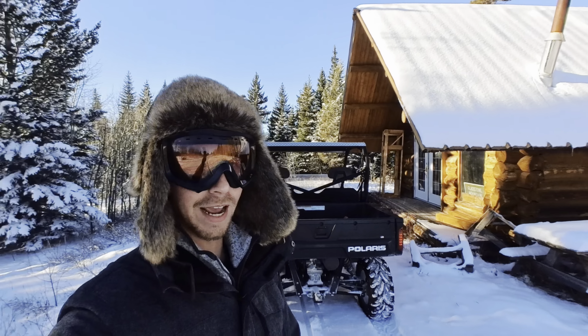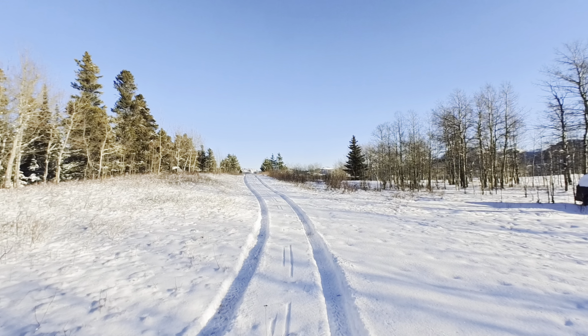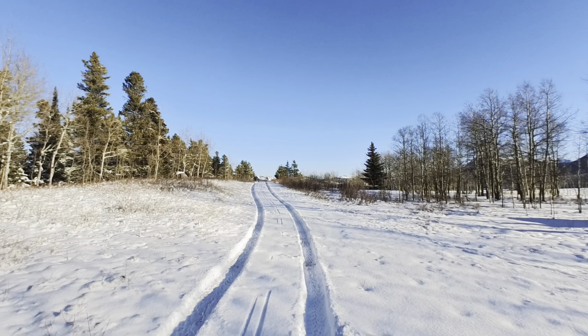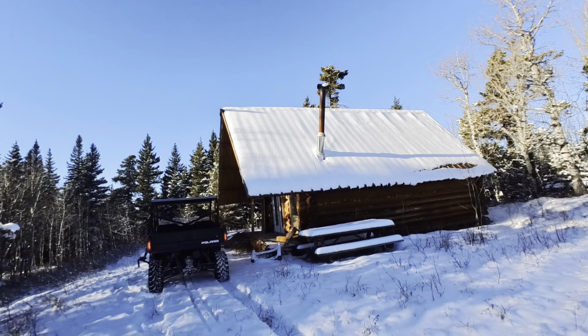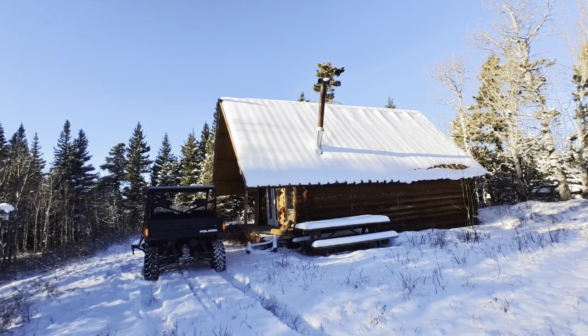Guys, Tristan here. So we're just at the cabin today, and the trail here is completely packed with snow. We want to get some vehicles out here. We're going to start the measurements to finally touch up this cabin over here.